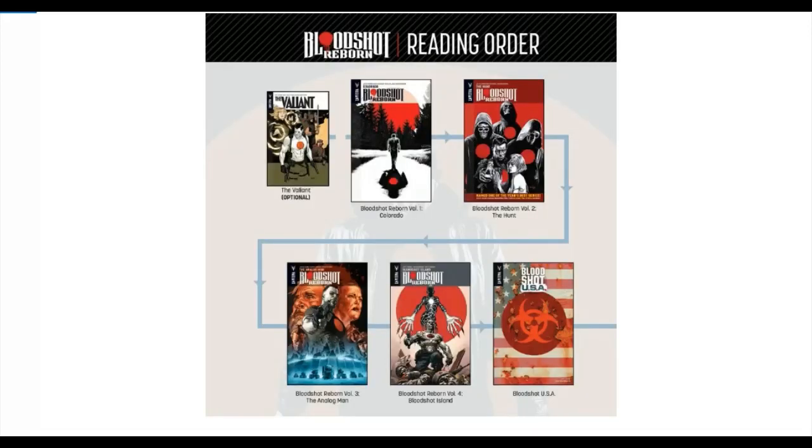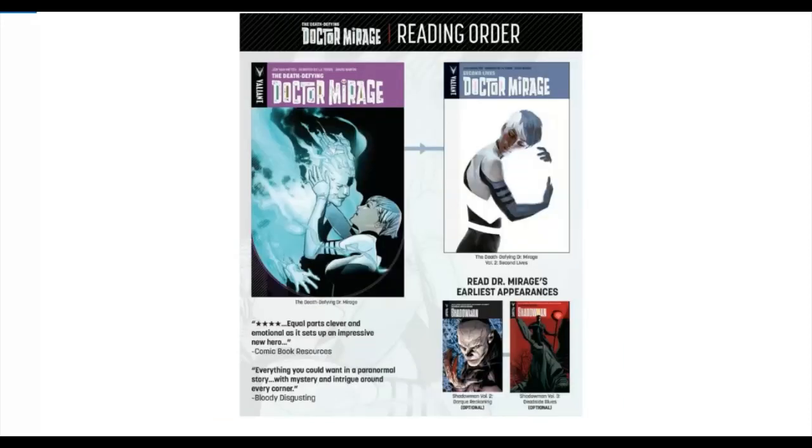Next is for Bloodshot Reborn. Do not get that mixed up with Bloodshot. So you have the Valiant, and then you have Bloodshot Reborn, and that goes all the way through to Bloodshot USA. Later on there will be stuff like Bloodshot Salvation, which we'll talk about in a bit.